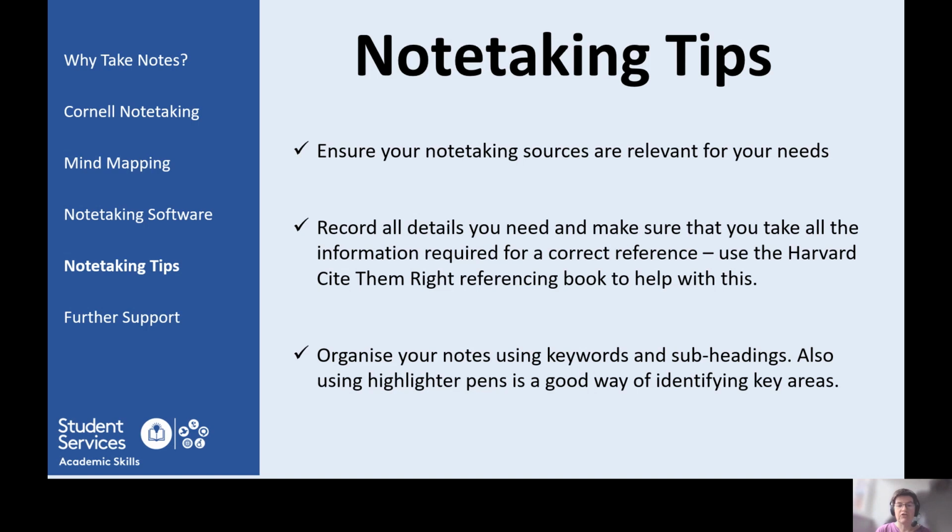Also remember to organise your notes using keywords and subheadings. So use highlighter pens, use different keywords and subheadings to just help you keep your notes organised, and that can really help.